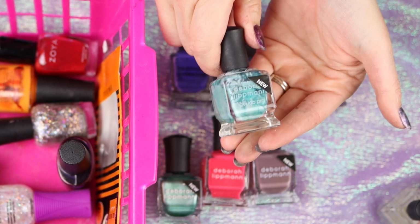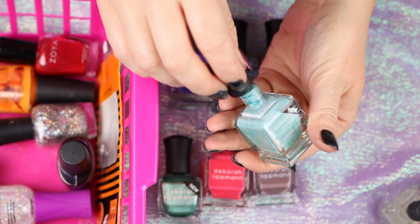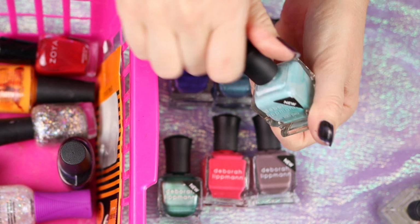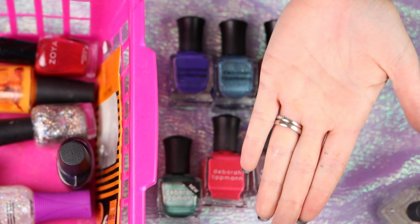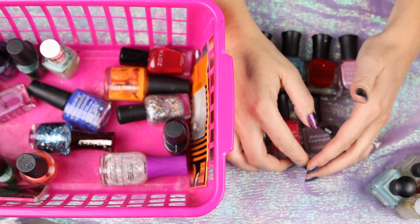Cool, cool, cool. Ooh, look at this one. Let's see if this one revives. This one's called Splish Splash, and it's not. Look at that. I'm shaking it really good, and it's just too separated. I don't trust that on my nails. No, no. Okay, let's get rid of that one. So I'm keeping all of these.